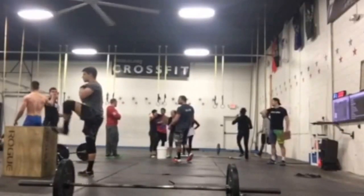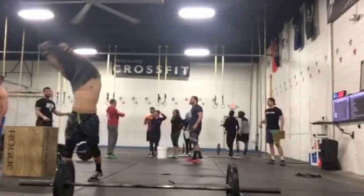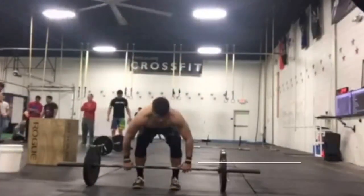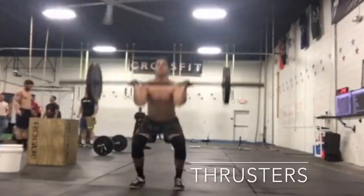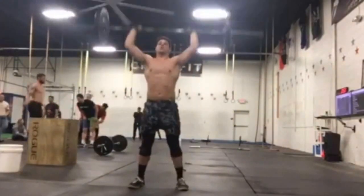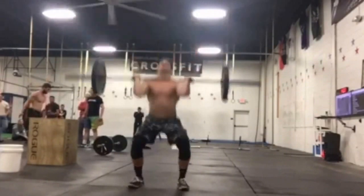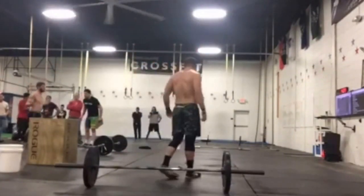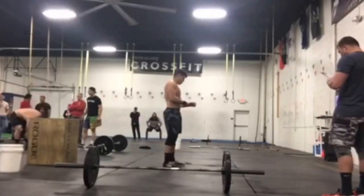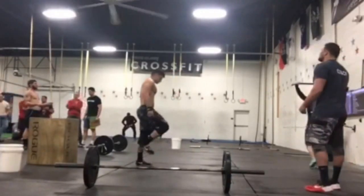Okay, so here's another CrossFit workout, but what's a CrossFit workout without your shirt off? So I'm gonna first start off, pick that bar up again, throw it over my head. Keep going, down, up, down, up, down, up. This is how I get my butt nice and round, ladies. If you want a perky butt, you wanna do those thrusters in CrossFit.